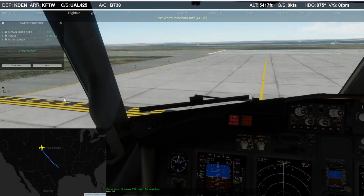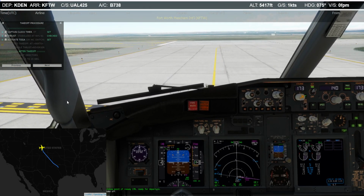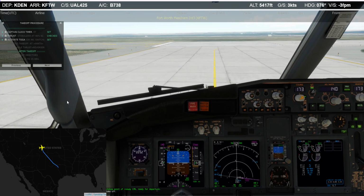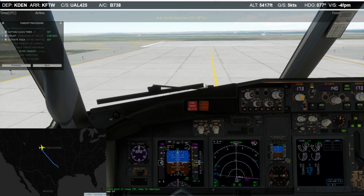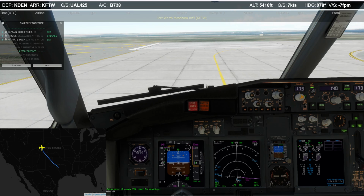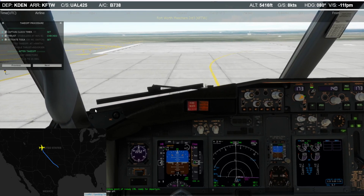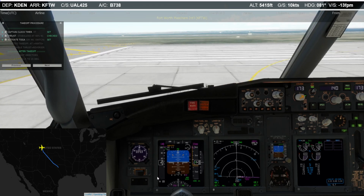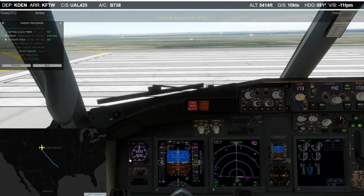Static 618 heavy at the shoreline, turn left heading 210, runway 25 right, let's take off. At the shoreline, 210, 25 right, clear for takeoff, static 618 heavy. Static 486 heavy at Foxtrot, cross 25 left, cross 25 right, right turn on Bravo. Okay, on Foxtrot, cross 25 left, cross 25 right, right on Bravo, static 486 heavy, and we can accept Foxtrot.